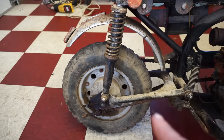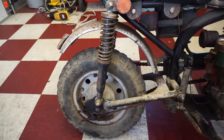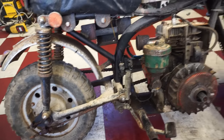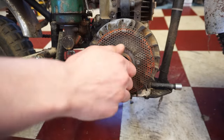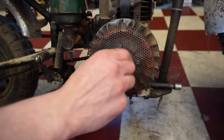So it looks like the back wheel isn't actually locked up. I took it off, everything's fine. It just wasn't rotating because the chain was so rusty. So we got the chain lubed up, and that's working now. But now when I start the engine, you hear like a squealing sound. And I looked it up online, and it's a pretty common problem. It's this little starter clutch right here.